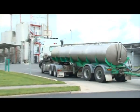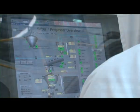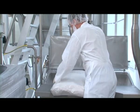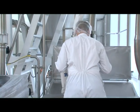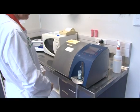The fresh goat milk is delivered to the factory, where the manufacturing process begins. The milk is processed, manufactured into formula, and packaged using state-of-the-art technology. Ingredients are added to the fresh goat milk to make products that are nutritionally suitable for young children. Products are batch formulated and checked for quality before processing.